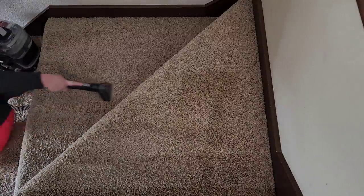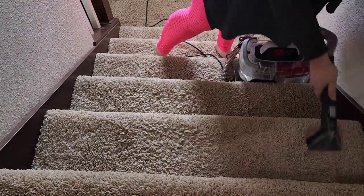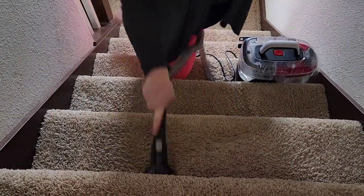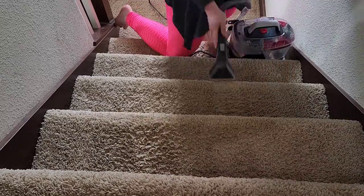The more elbow grease you use, the better it works. So sometimes when I have really tough stains, I actually go in with this machine because I can put more pressure and more elbow grease into it and often get those stains out a lot easier and faster with this.